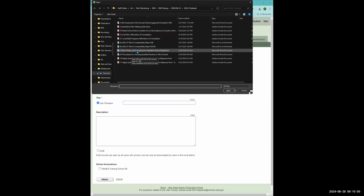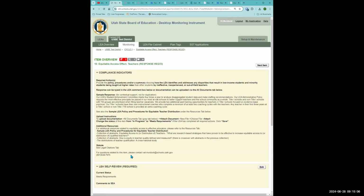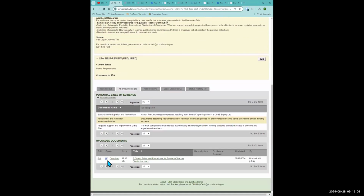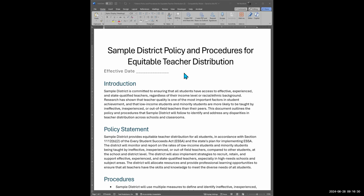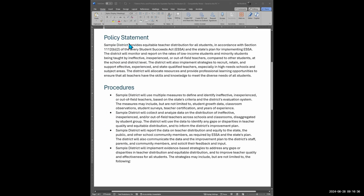District policy and procedures for equitable teacher distribution. So I will attach that. And coming down, I can see that it's successfully attached. Here's that sample district policy and procedures. So you can see the policy statement and then the procedures listed.